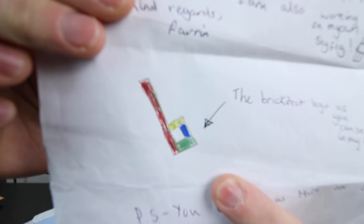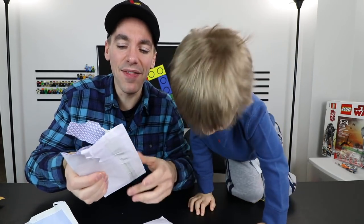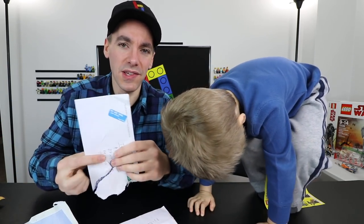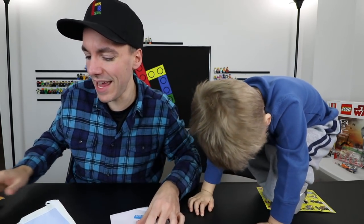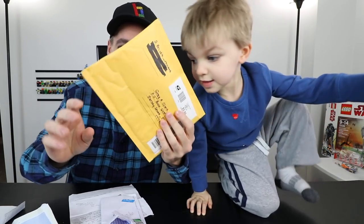No, that actually looks pretty good. Sorry that your minifigure didn't make it through the mail. Again, these envelopes, once they go through the sorting process, they get shredded with stuff. So if you're gonna send anything other than paper, I would recommend sending it in something like this, probably.